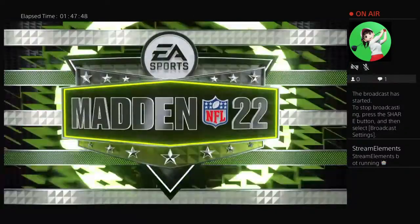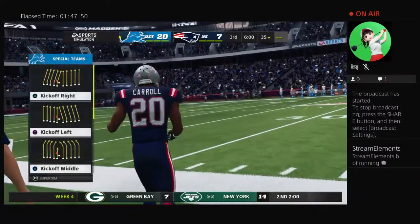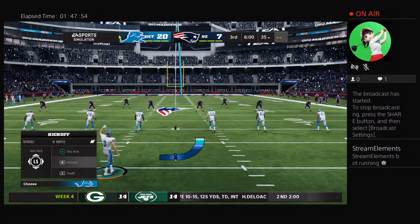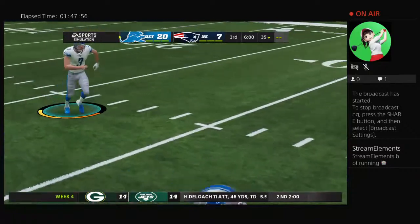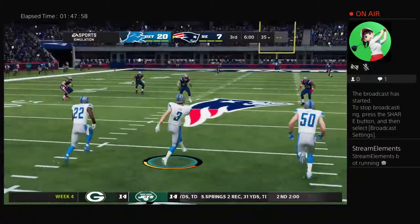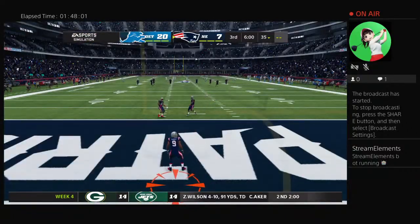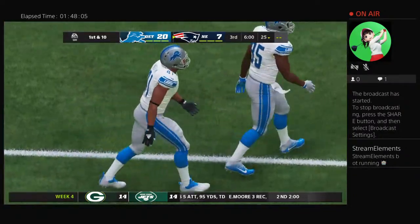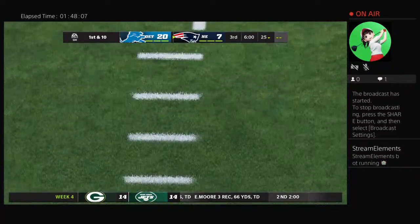All right, folks, eager to get back to this week four matchup. The Patriots trailing here, but they will have the football first as the third quarter is underway. And this will be a touchback as that sails over the end line.